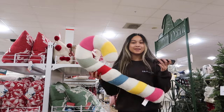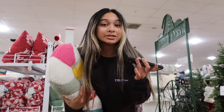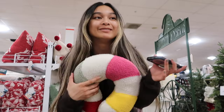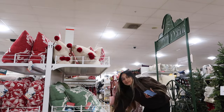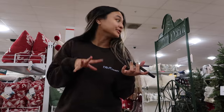So I saw this on TikTok the other day, but an all red version. This one's rainbow color, not really the vibe. I wish they had the red one. It doesn't look like it, but it's cute. I'm not gonna get it, but if it was red, I probably would have gotten it. So sad. I saw on TikTok they had a bunch of cute shaped pillows and stuff like that, but I'm not really seeing any at this location.